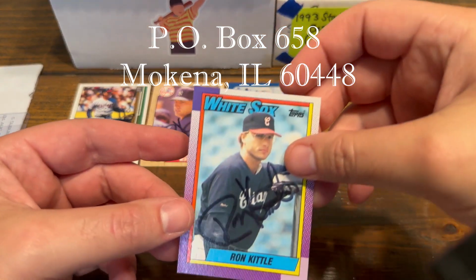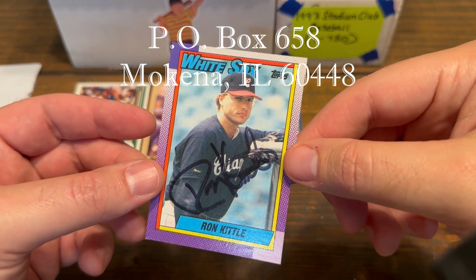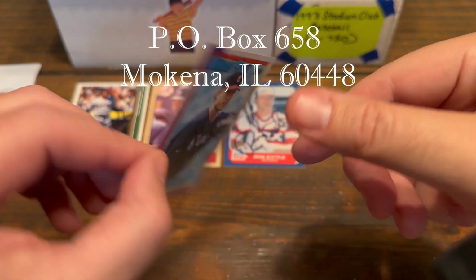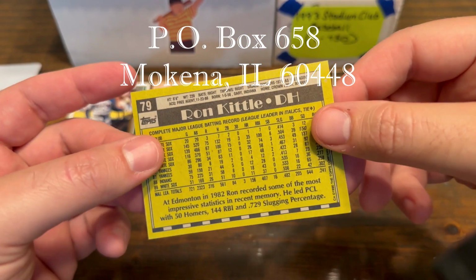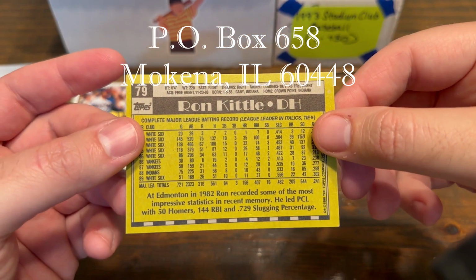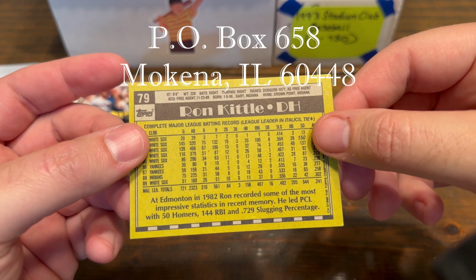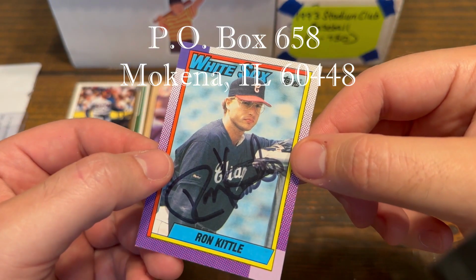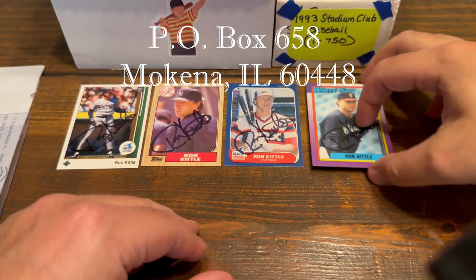And then here we go, back again with the White Sox for the 1990 Topps. Man, 90 Topps has quickly become my favorite set to get autographed. I don't know that I've gotten a bad one back yet. So almost every 90 Topps card has turned out fantastic. So this is gonna be a tough one.